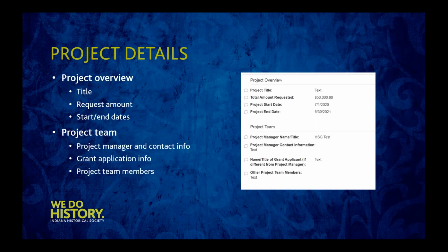The first sections of the summary include important details about your project. The project overview theme. In the overview section, you will provide the title, total requested grant amount. It's common for organizations to request the highest amount available when applying for a grant. We suggest that you request the amount you need. This might be the upper level of the allowed request. Sometimes it's not.